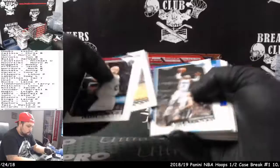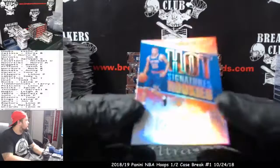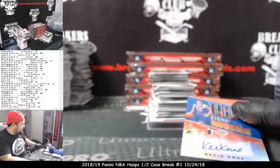Allen Iverson insert. Oh, we're going to have... Oh, man. I am jealous. What we were looking for. That's what I'm looking for, at least. Jacob, you know when to hit me up, man.